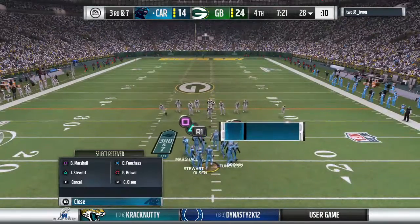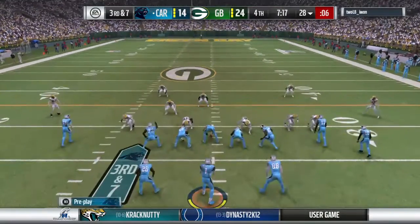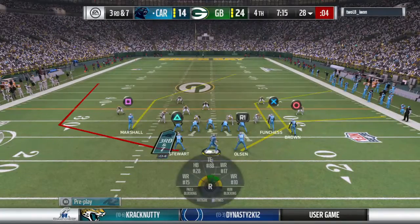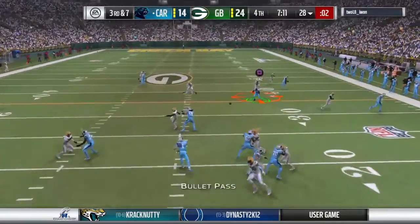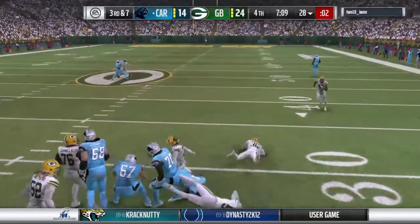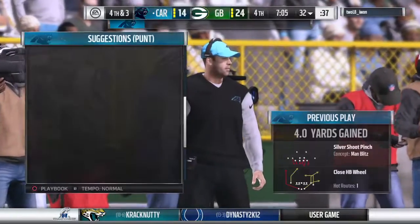And on the outside, they're playing press coverage. It looks like the Packers have added an extra DB on 3rd down. And the play clock's running down. Now it's Newton. Firing quickly here, and that's complete. And he's able to get out to the 32, brought down there.